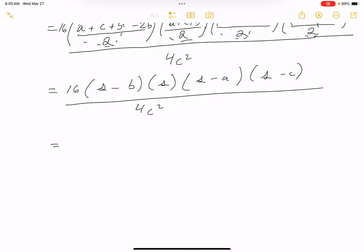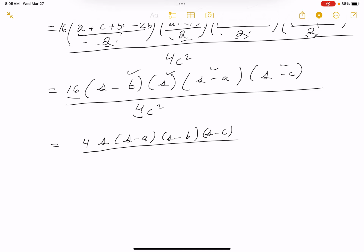So let's write this down. It's going to be 4. I'm reducing. And then you're going to get S minus A. I like to put things in order, by the way. S minus B and S minus C. And this is all over c squared. This is still equal to y squared, by the way. All right, still equal to y squared.